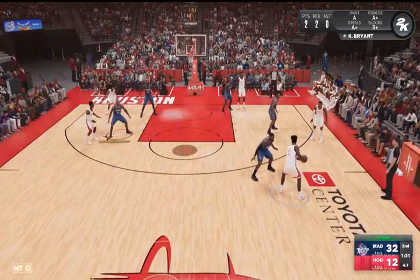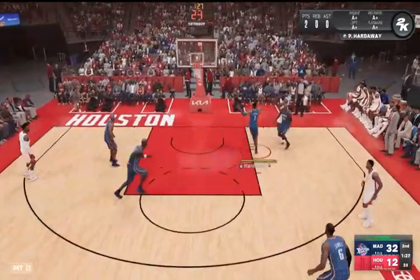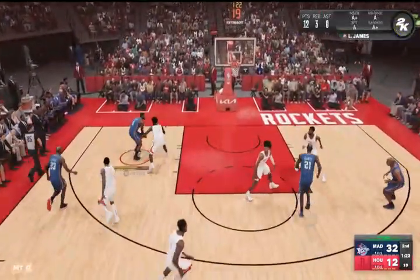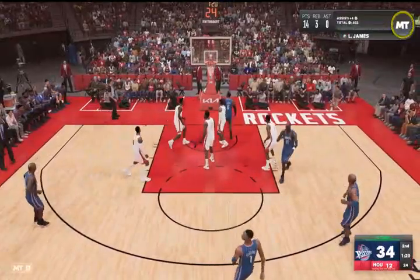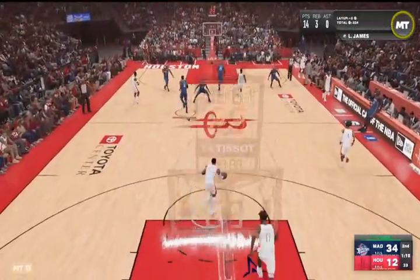Five to shoot. Pass to Green. Launches it. Another miss by Houston. Miami leading by 20. The drive by James. And it's good. Assisting on the play was Jordan. 14 points for LeBron.